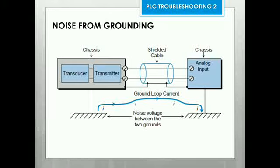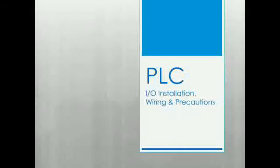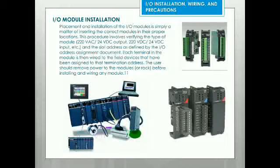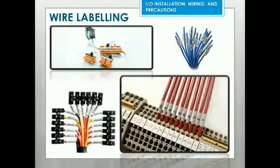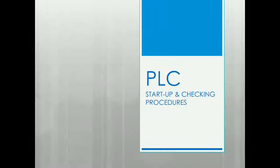PLC troubleshooting. Sometimes there is noise from grounding, as every sensor may use a reference ground. For that, the noise from the ground is avoided, and shielding changes and analog inputs are also used. That's all. PLC installation is done based on the outputs and inputs, based on the requirement and the sensor. The wire size requirement is considered. Sometimes a sensor has maybe three terminals, so you should not use a single wire system. It should be a multicore cable wire system to avoid damage. That's all. Thank you. About PLC troubleshooting and maintenance.